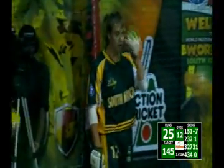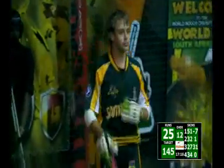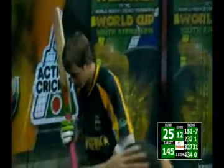Full toss from the bowler, easily put away by Russ. That's the way you play the game. Under your eyes, hit it into the ground, into the top net. Easy two.